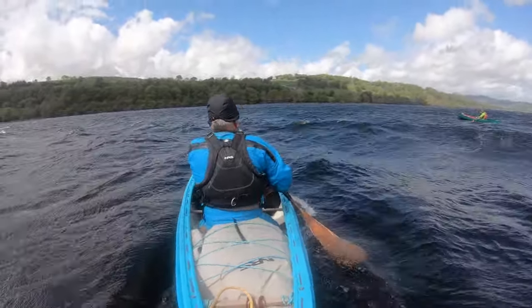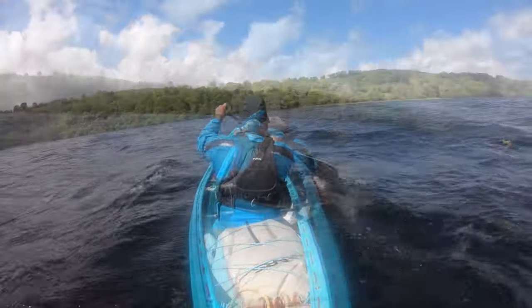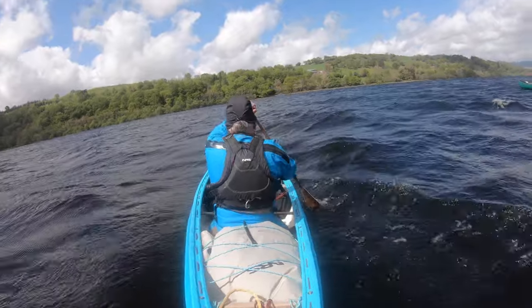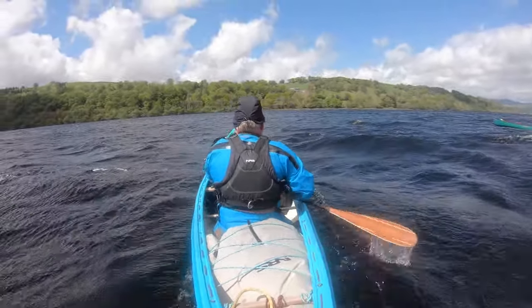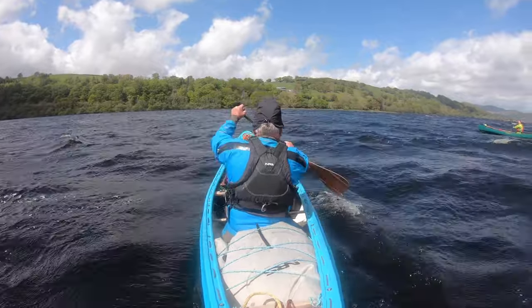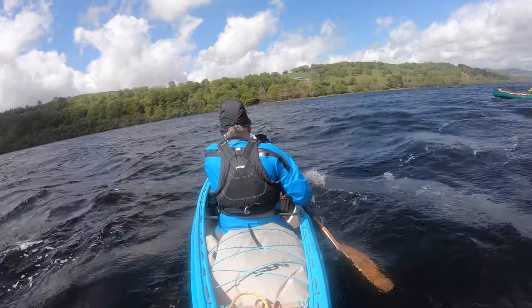Notice that I'm staying upwind of Martin. If something goes wrong, if he capsizes, then I can actually turn and go down towards him. It's not going to be easy to do a rescue in these conditions, and I'm only out here with Martin because he's very solid in his boat.